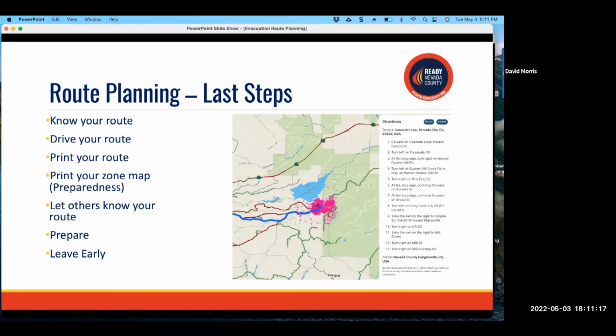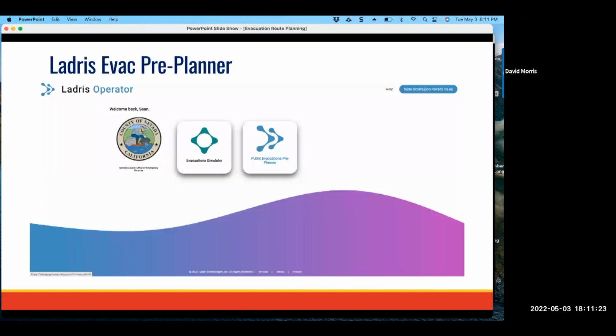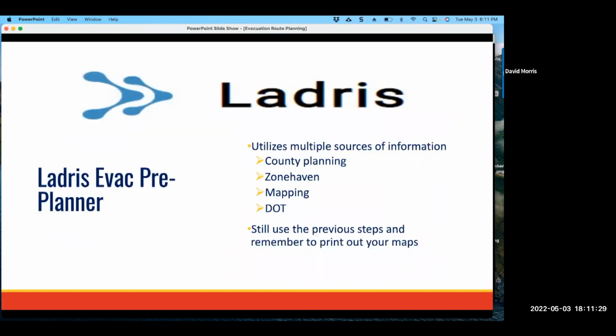That's it. Lieutenant, can you just reiterate that Ladris is a pre-planning tool, not used during the emergency? Yeah, correct. One of the things you'll go through when you try it out is we made sure you have to check a box saying, don't use this in an emergency. It is a pre-planning tool. It's even called the Evac pre-planner. It is not what you want to pull up when you've just got a code red saying leave now. That's not the time to do this.